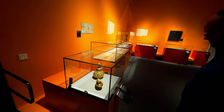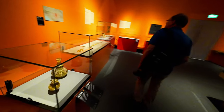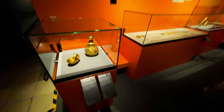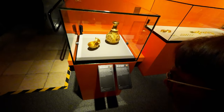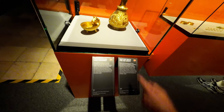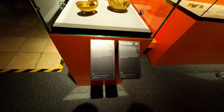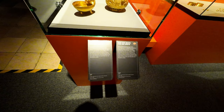Wow. This is crazy. It's almost, well, if not better than some of the Roman craft work. That's more Egyptian, isn't it? That is stunning, stunning jewelry.